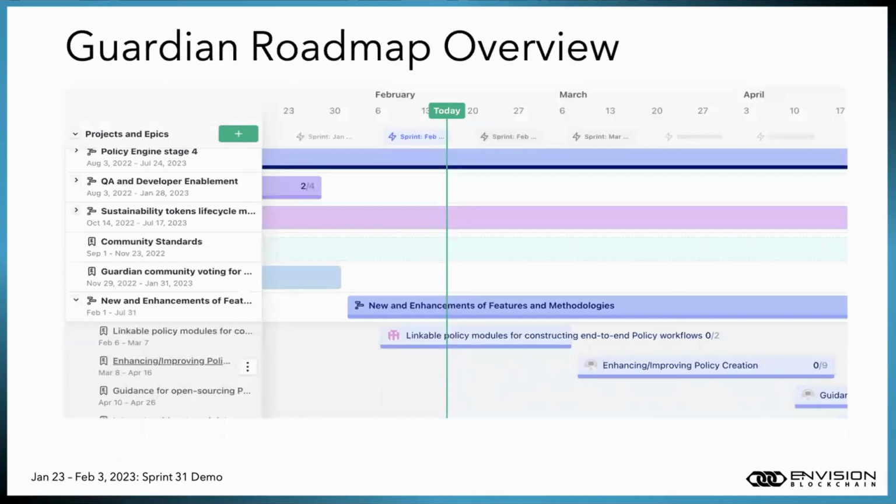Again, this is open source. Anyone can see that. All you need to do is install the Zenhub extension in Chrome, and when you travel to the Guardian GitHub repo, you will be able to see a tab to quickly open that up and see what's going on there. As you can see, we are working on linkable policy modules for constructing end-to-end policy workflow. We also have an interesting feature coming forward, which is improving policy creation, and so forth.